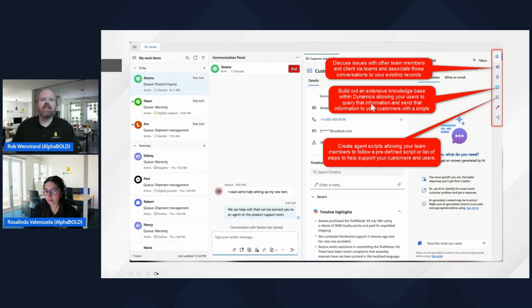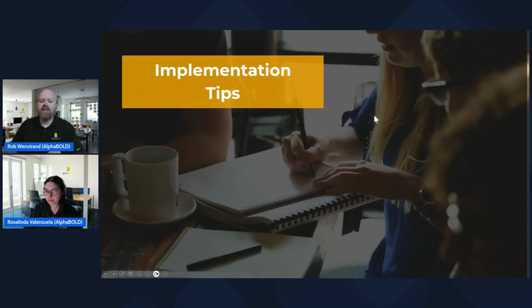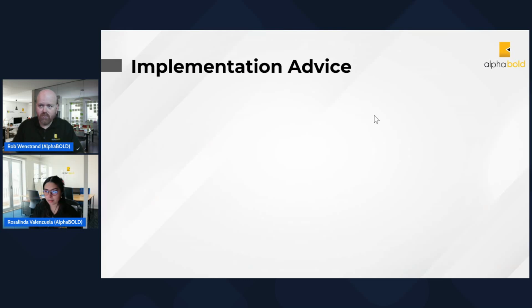So that is essentially the basics of what contact center is and why you might want to utilize contact center. So let's talk a little bit about some of the implementation tips and advice that we have, issues that we've encountered while implementing contact center with some of our real world customers. So Rosie, to you.